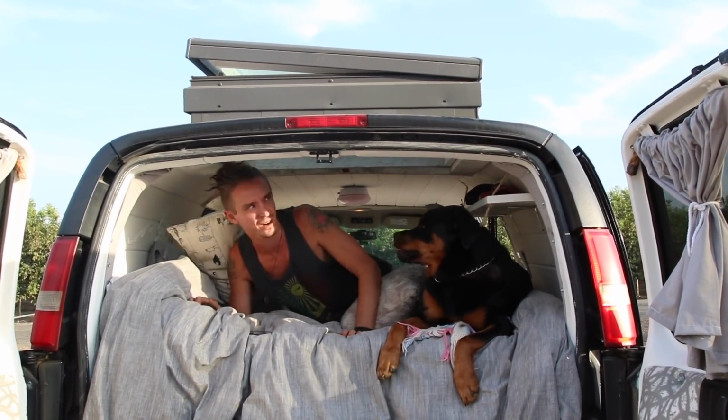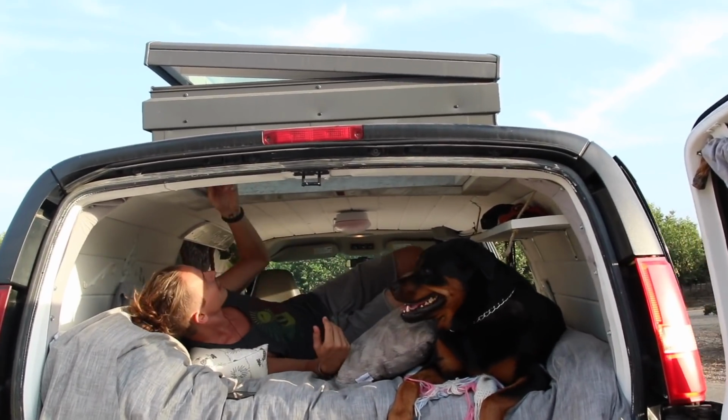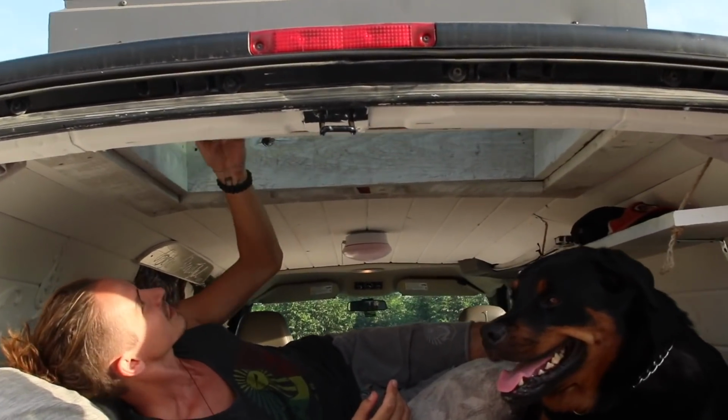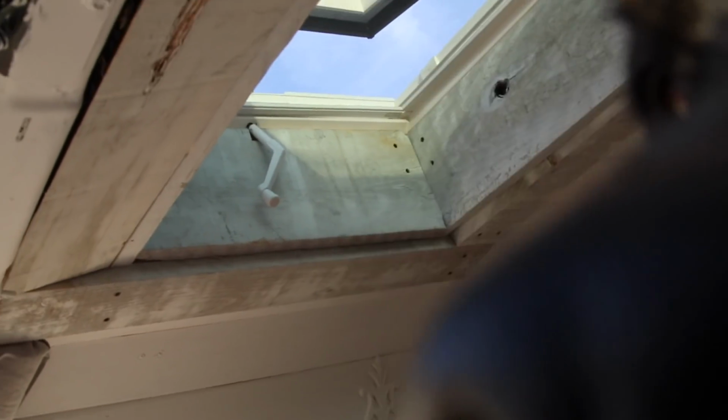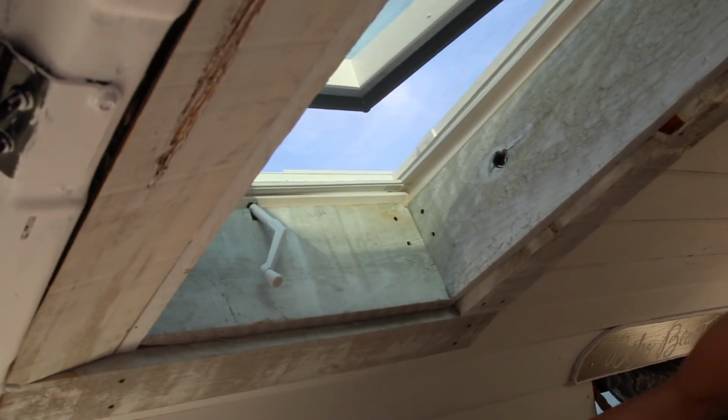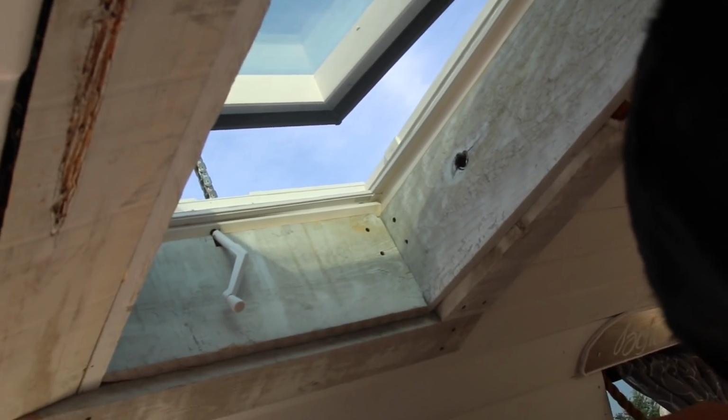And then my favorite part, right here, this is the key to life in the van, because some days it's super hot when you're sleeping. There's too many bugs, so you can't open the back windows or any of the windows. We have a sunroof.